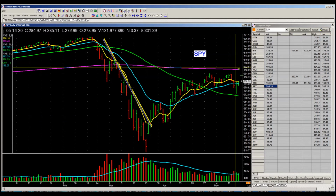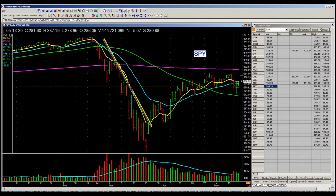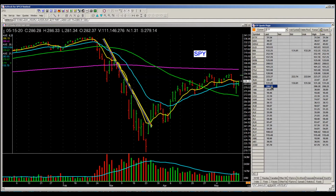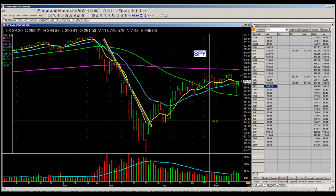Spiders below the moving averages. We don't own spiders. We don't own SSO, but we do own QLD. Here's the spiders, the S&P 500. Here's the NASDAQ 100. NASDAQ 100, S&P 500. What's stronger? NASDAQ 100. Focus on that.